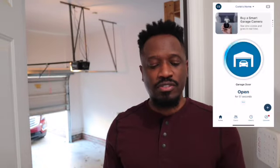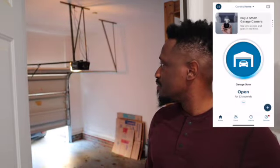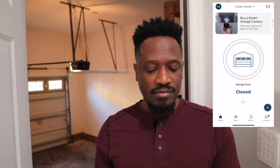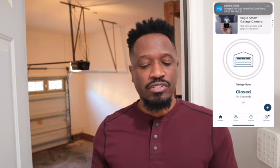So all I have to do is push the button. As you can see, it's letting you know that the garage is going to close. And there you go. That's how the app works. And you'll get a notification on your phone that your garage was closed. You can also do a lot of things with this app, and that's why I like it. See? Just got my notification.